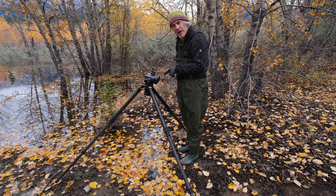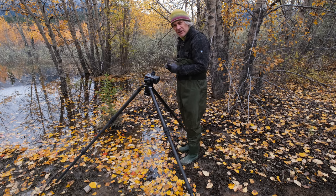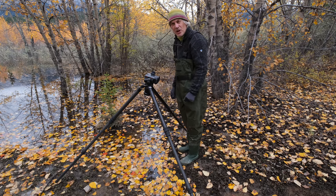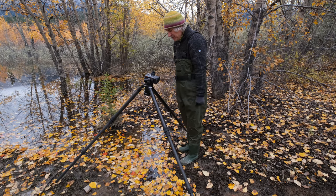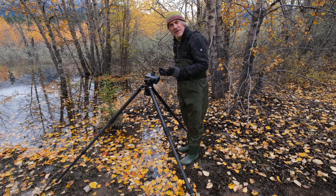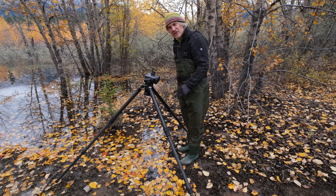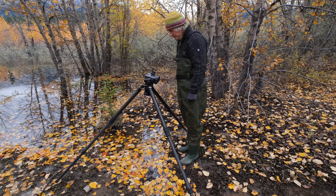Now, I have put a polarizer on to try and get rid of some of those reflections. But because of the angle that I am, it doesn't really do an awful lot. It just saturates the colors a little bit more. But it's a beautiful little scene. Just fill the frame with leaves, and then there's one or two red ones in there to break it up a little bit.